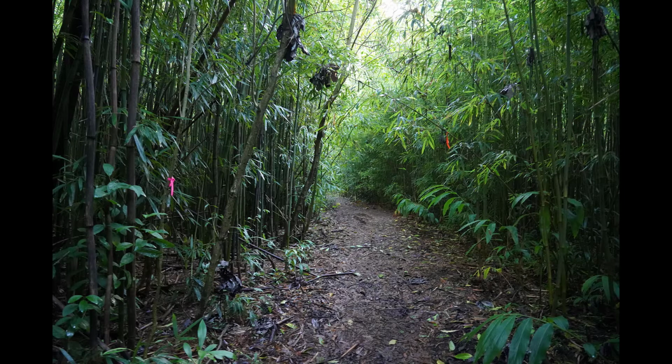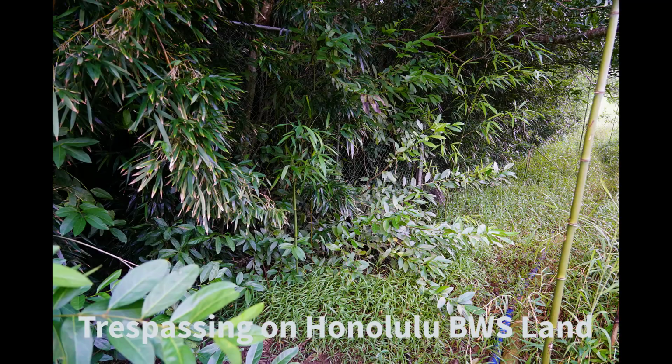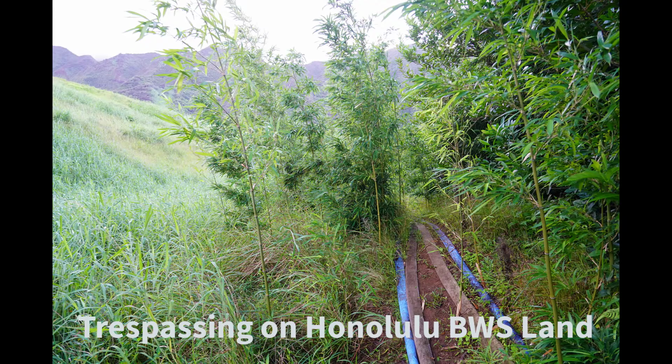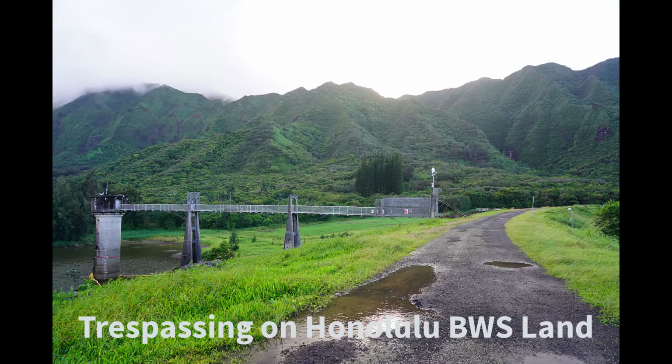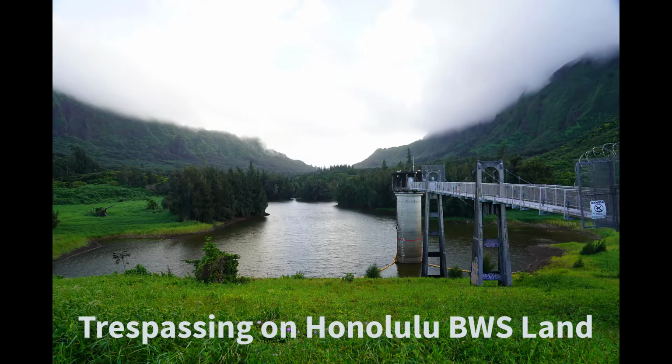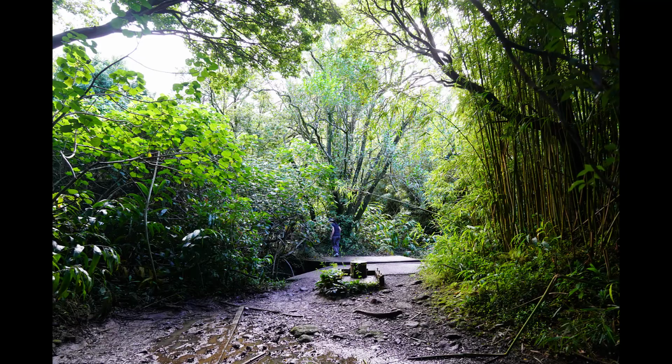Now, the problem with going this way is that it eventually leads you to some water piping and some fencing. And when I first did this hike, I did go this way. I did have to go around the fence to keep going. That's when I ended up in this clearing that eventually led me up this ramp onto this road where there's this reservoir and what I don't know if it's a water tower or whatever you call that. But the bottom line is, as I was standing here behind the fencing, I was technically trespassing. Whether you know it or not, the authorities may or may not be sympathetic. This is why you don't really want to go this way.